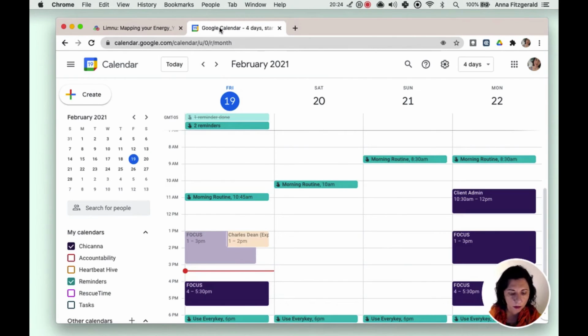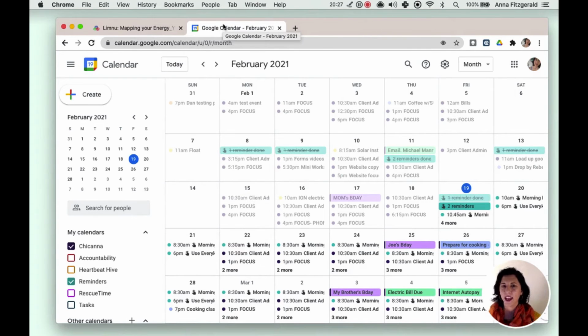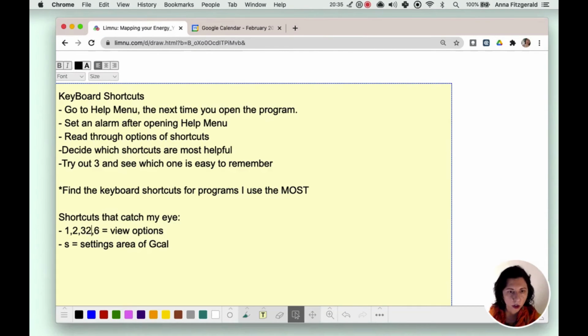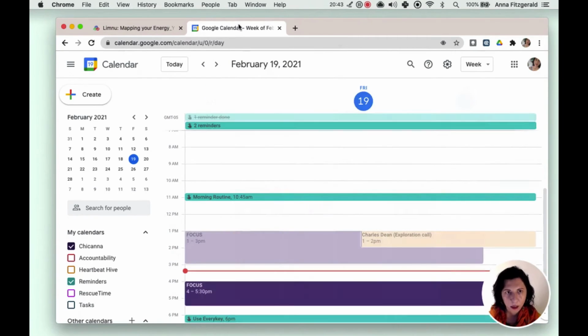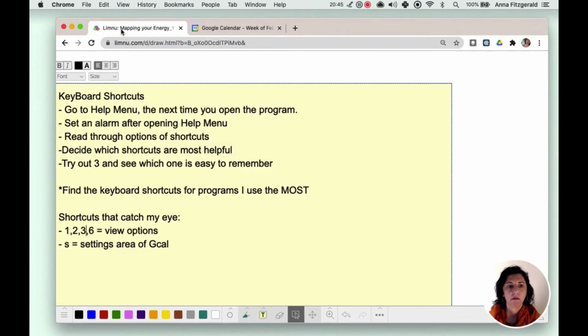Okay, let's go back. 3 is okay. That view actually looks really overwhelming to me, but I'm going to leave it. And then 2, whoops, let's go back. 2's the week. I like that view a lot. And then 1 is the day. I think that's good for now. So you can see we eliminated 2 of the shortcuts within that series. Whether or not I remember that I leave out 4 and 5, I don't really care, but I do like that it's in a sequence, so I think I will be using that one.